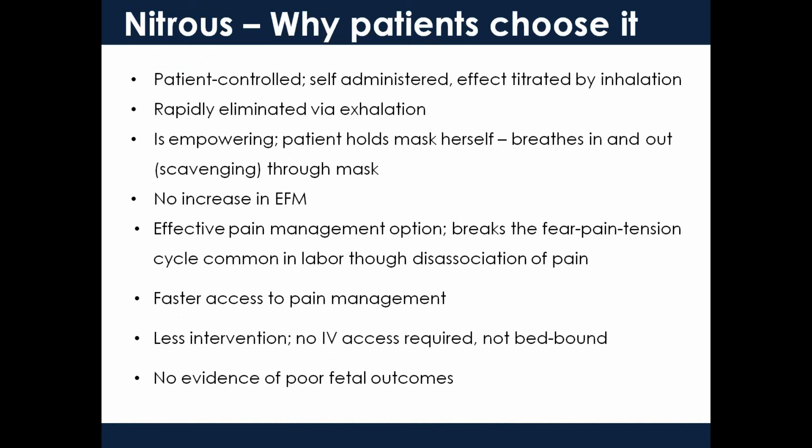It's really intended to be sort of self-limiting. So if a patient is holding the nitrous to their mouth and to their face, and they're breathing in and out continuously, and they start to feel sleepy, the mask will fall away from their face. I've had a few women who are on their hands and knees, and they'll sort of wedge their elbows under their body, and then if they get too sleepy, their face would be more likely to fall into the mask than the mask falling away.